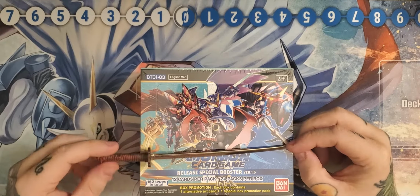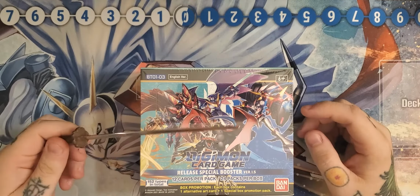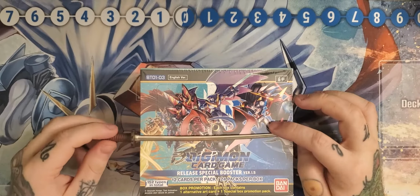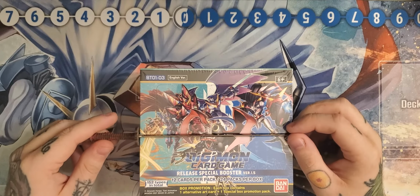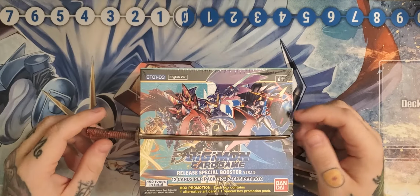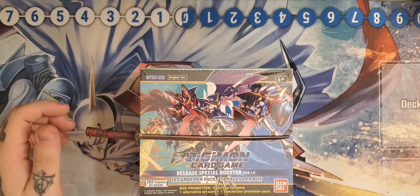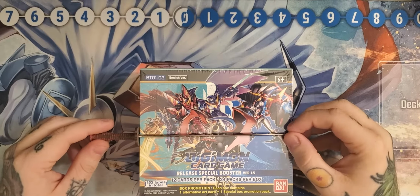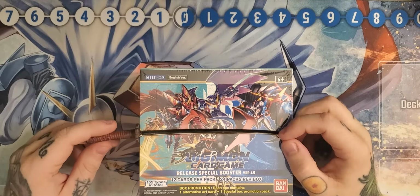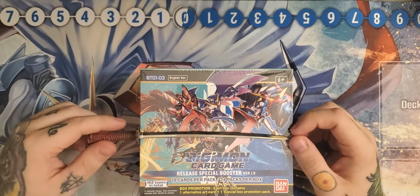Before I even get into this box, I want to talk about it for a second. This game's two and a half months old in America. It's been out in Japan since, I think, November or December. So we're talking maybe a total of a 5-month-old game here. There's really no such thing as retail prices right now. There's not even really MSRP prices right now for boxes.